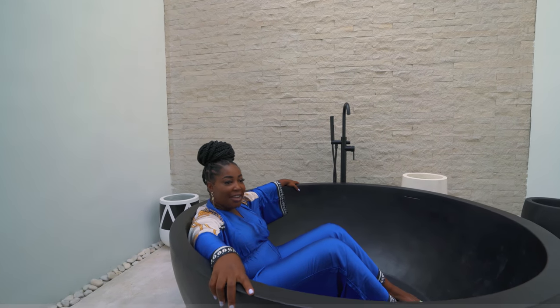You can look up. I love the effect that the twigs give. It just gives it a really nice natural look. And then we have this wall, which is like a nice stone wall. And yeah, let me show you guys now the shower. This shower is really, really great. I really love a large rain shower.